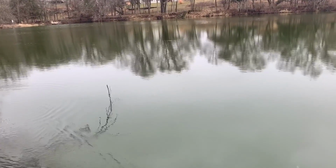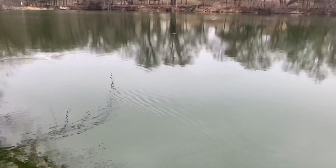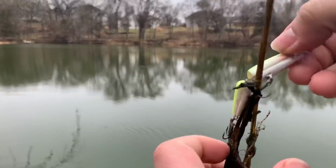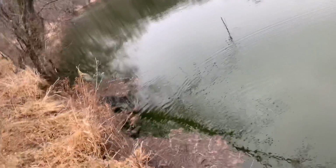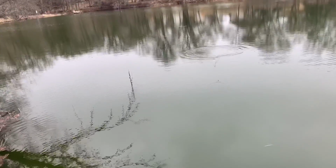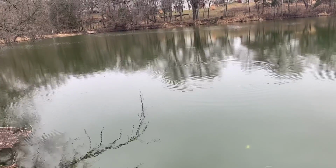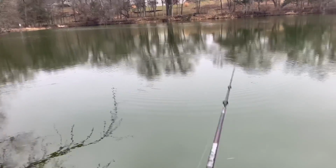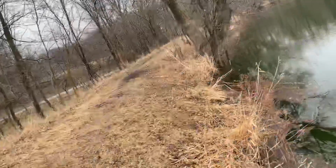I caught me a stick. Get off. All right. The hardest thing about this bait caster, I think, for me is remembering to keep my finger on the line when I cast. I'm gonna try and get up under this tree a little bit here without getting tangled up.